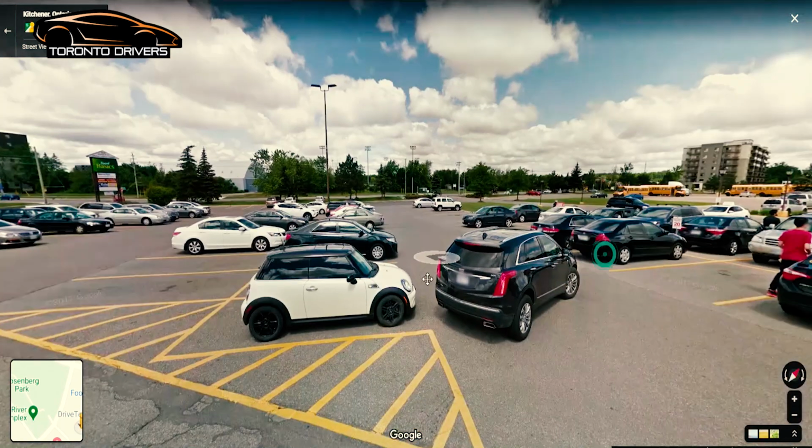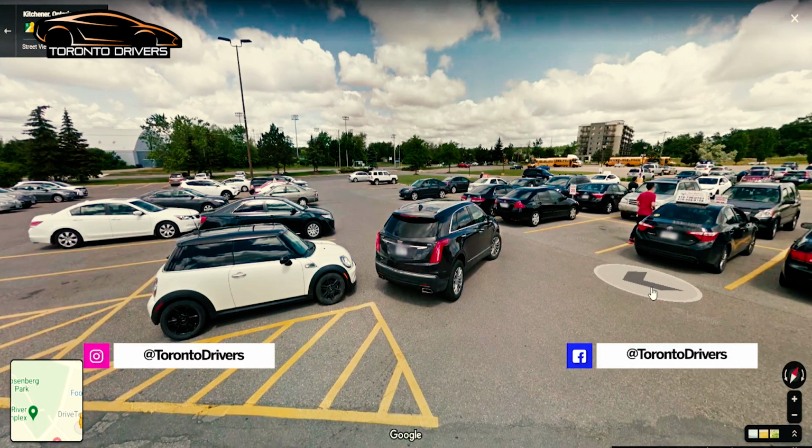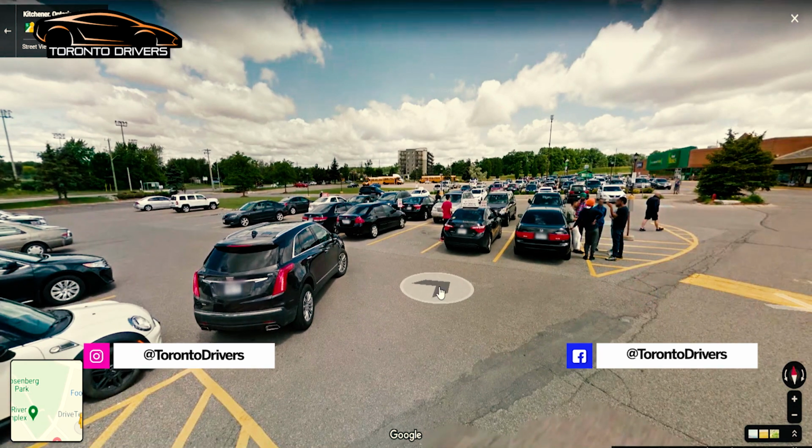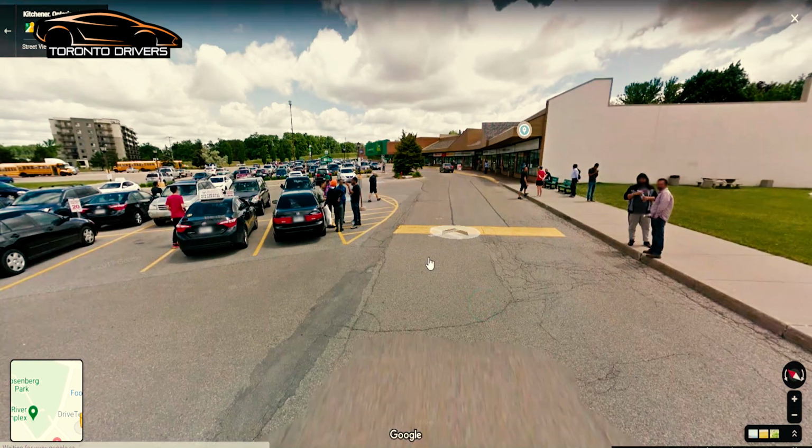Now, unlike many other drive test centers, these spots here at the Kitchener Drive Test Center are not numbered, so you can park anywhere here. But remember your car's color, make, and the plate number. You can take a picture of your car's plate number when you go to register for the test inside, because they're going to need that information.